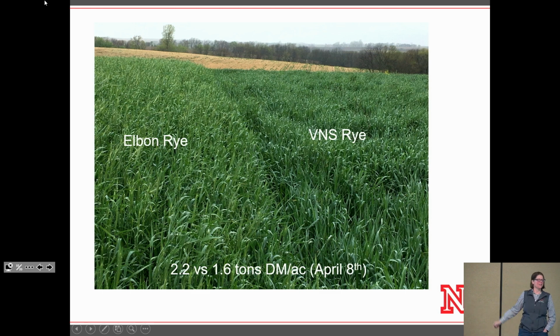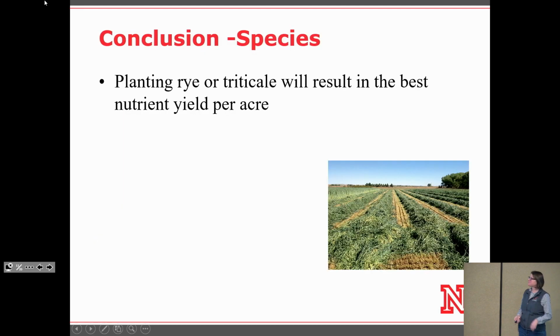It's kind of hard to see on this, but it's actually fully headed, whereas the variety non-stated is still in the boot stage. So even though they're both rye, we do see huge differences among varieties. And of course, because they were in different maturities, we saw different yields. I mean, that seems reasonable, right? My point is, not all rye is the same, not all triticale is the same, not all wheat's the same. And so I think there's a lot to say for selecting varieties to fit your situation.